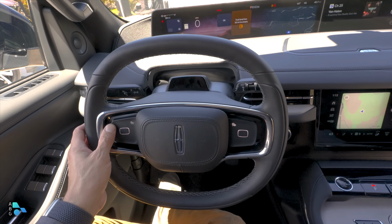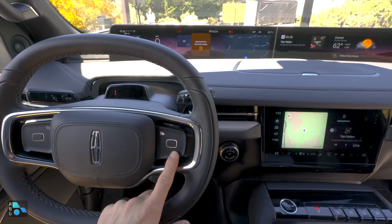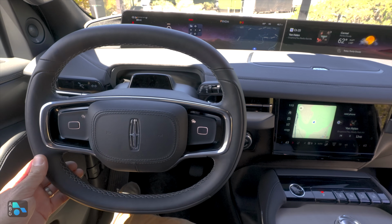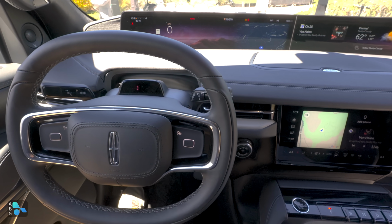You move your finger around that touch-sensitive surface, and then up here on the screen, you'll actually see what that particular button module does, whether that's interacting with the screen, track forward, backward, volume up and down, or adjusting the Blue Cruise system, because this will have the hands-free driving assistant Blue Cruise, and that's why we have that driver monitoring module right there on the top of the steering column.